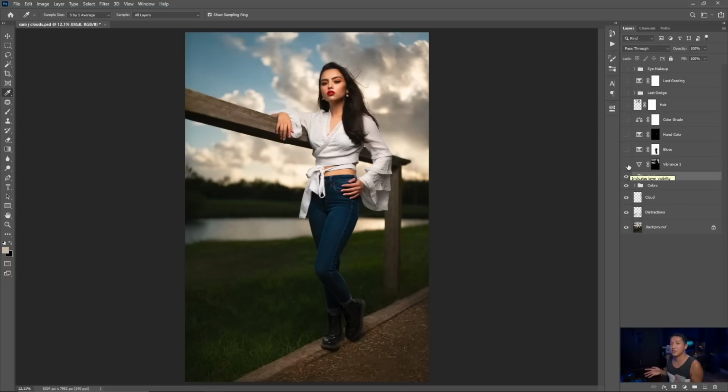I felt like the colors in the sky behind her could be brighter, so I wanted to go ahead and just adjust that. So I got a vibrance adjustment layer and increased the saturation and the vibrance, and selectively painted it off certain sections on her skin, because I felt like it would be too much saturated on the skin if I left it applied there. So you guys can see the sky behind her, before and after.